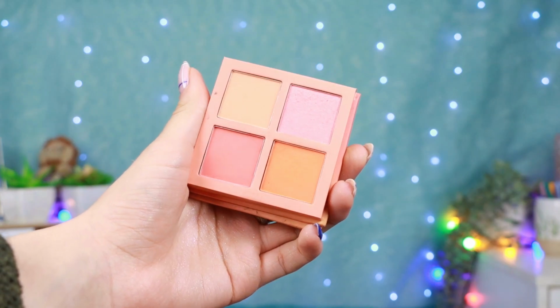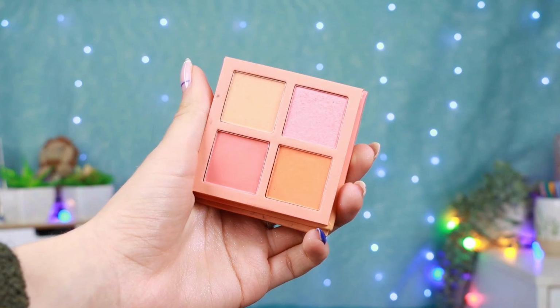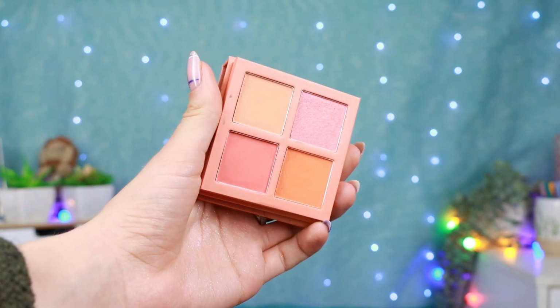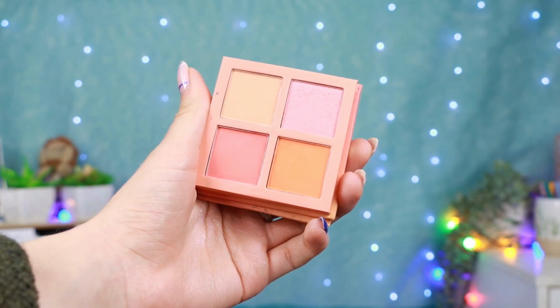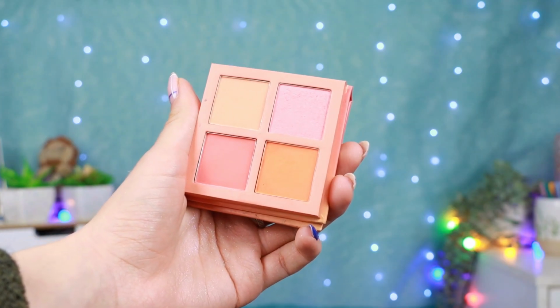I can't believe how cheap this is, and it is so good. Again, this is one of the Revolution sister brands, one of the 10,000 that they have, and I just love it so much. This is definitely an absolute win for me.